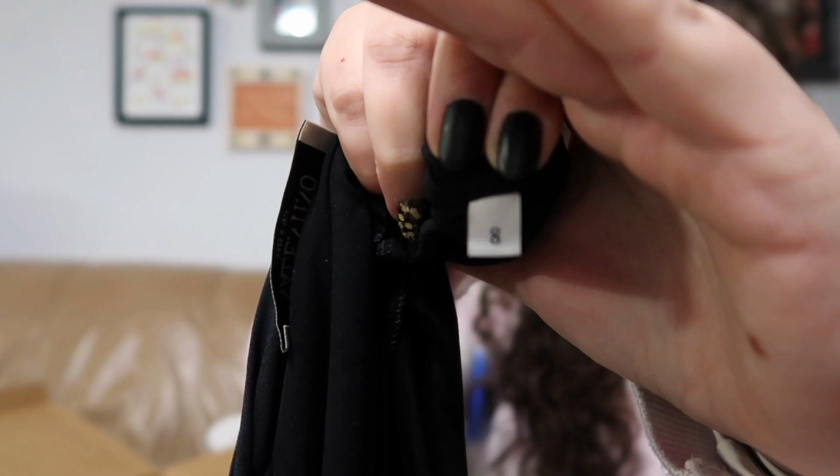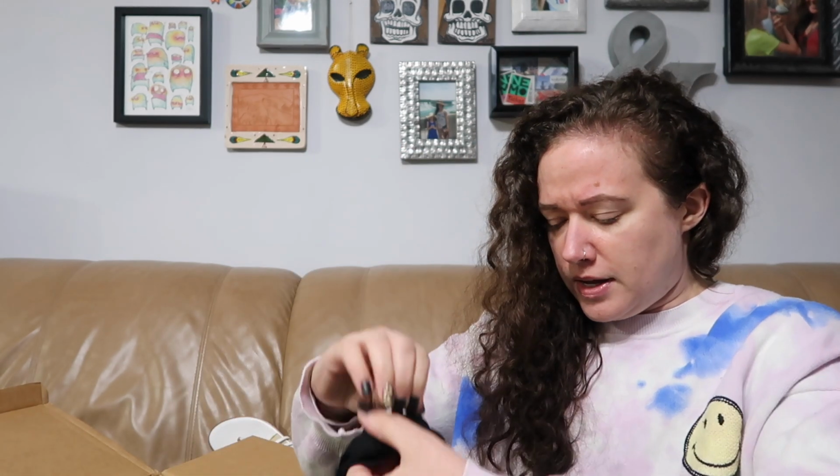This is a size 8. Come on. Okay, size 8. I don't see a care tag though. That doesn't mean anything. I just might not be seeing it. I do see a zipper here. Let's make sure the zipper works. Okay, it's zipped up from where it was. Let's see if it zips back down easily.